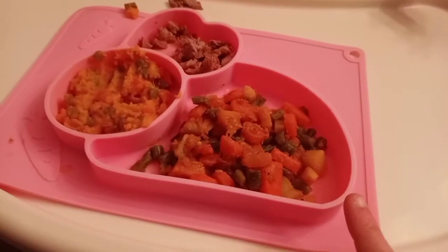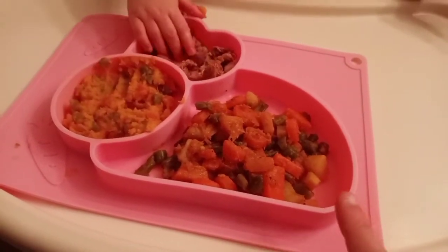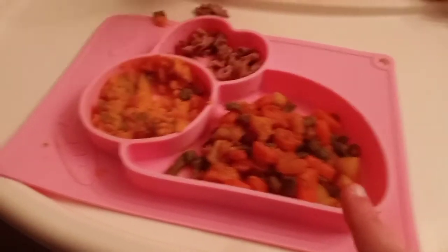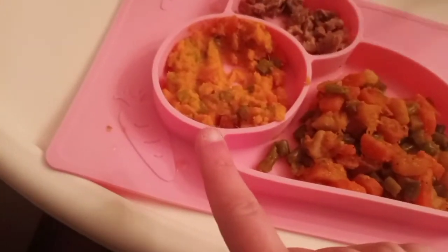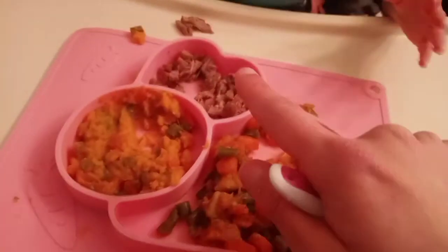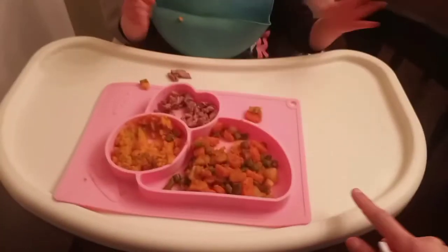So here you have the mixed vegetables. I have cut up carrots, sweet potatoes, squash, regular potato, onions, green beans, and asparagus. Over here I have the sweet potato mashed potato with carrots and green beans. And I have the cut up pork. It seems to be looking darker in the camera. But yeah, I'm just going to turn this baby around so she can see her food. And bon appetit!